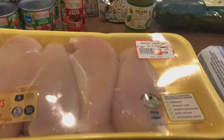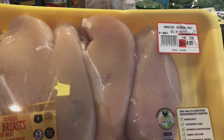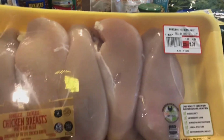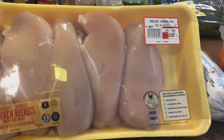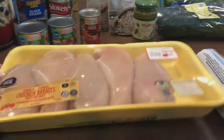I also picked up some family-size boneless, skinless chicken breasts. These were a great price per pound. They're coming in at $1.89 per pound. You cannot find better meat prices than Aldi. I got all of these chicken breasts for $8.09, and I'm going to be using this in 3 different recipes, so that is fantastic.